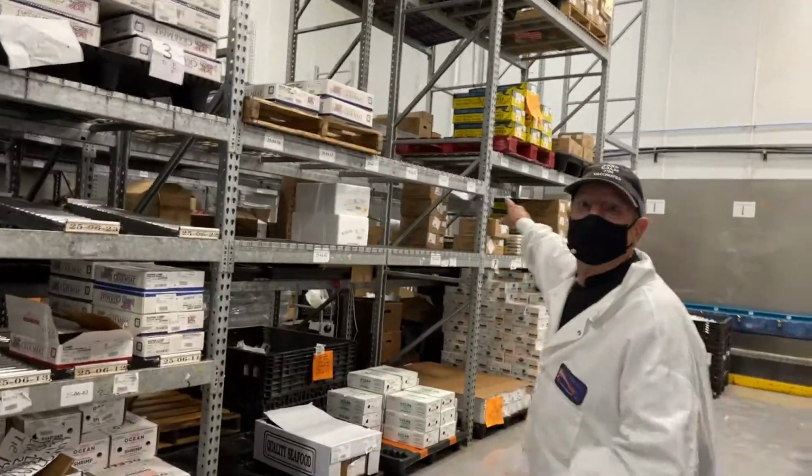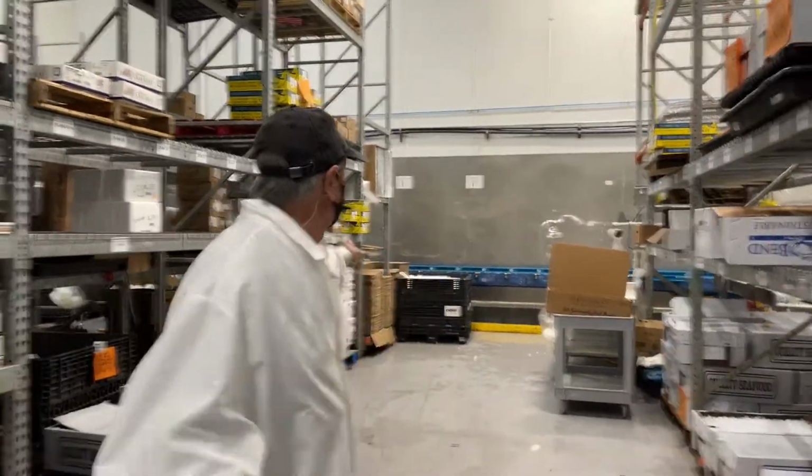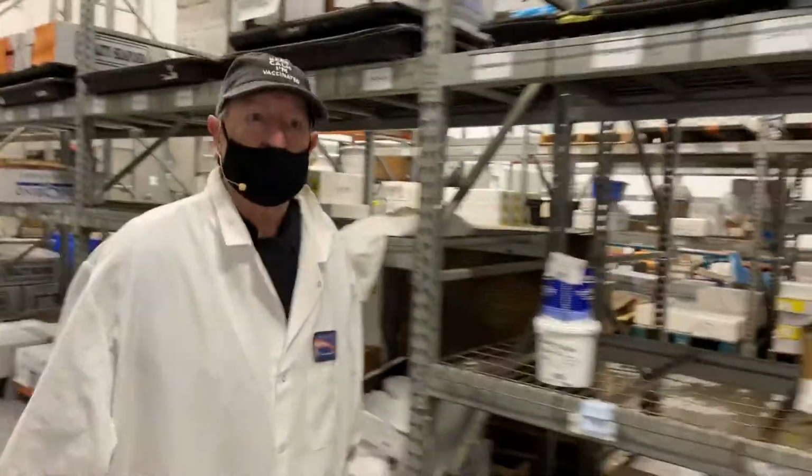Everything's staged. Honey smoked fish, we're a huge vendor with them as far as that goes. And then everything will come down the line.